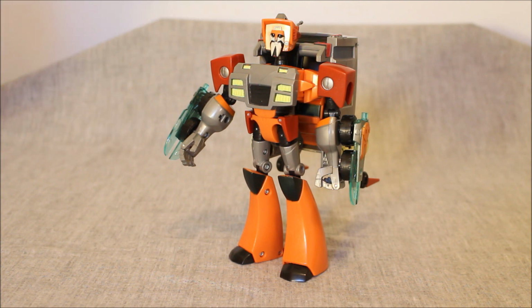The chest, same thing. I guess he's missing what looks to be an Autobot symbol right there in the center of his chest. Maybe it's not 10, maybe it's 9.5. The shoulders, the upper arms, the forearms, they're all right. The tires are correct.